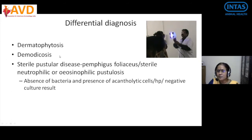Then another is demodicosis, another important disease. By skin scraping, you need to rule it out. Then sometimes the pustules may be sterile, they may not be bacterial. So it may be associated with some autoimmune skin disease like pemphigus, because lesions look alike on a mucocutaneous junction on the face or digits. You may get erythema, pustules like that.